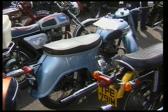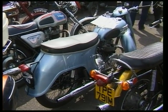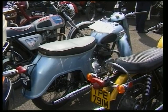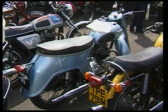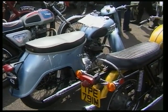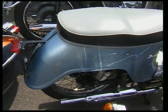Triumph was always forward-thinking with all their design, as I did say earlier that they always designed a beautiful bike. In the late 50s and 60s, scooters were getting very popular. The Vespas and Lambrettas were coming over here. So Triumph decided to design a motorbike that had that smoother line. So they brought out the, first of all, this 350, the 21.